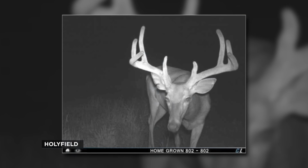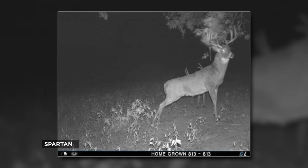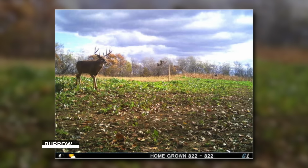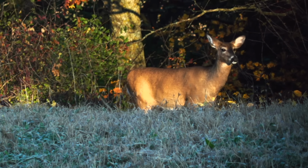There's an 8-point they call Holyfield, a 10-point with a lot of stickers on them called Spartan. We're really hoping to catch up with those two especially. There's a huge 9 they call Burrow. So we've got lots of targets. Hopefully later this morning we'll have one of these big boys show up and get a chance.